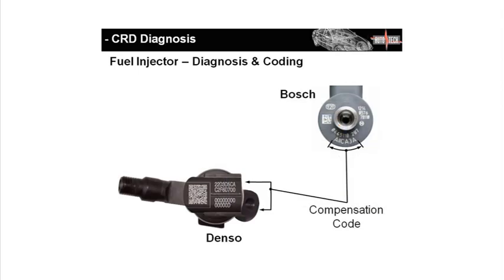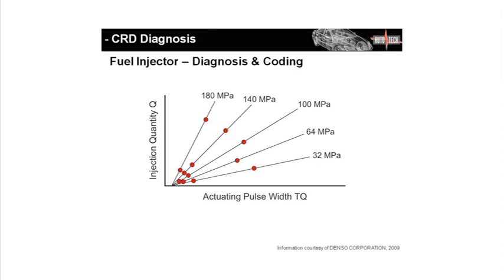The compensation code is usually a string of numbers and letters on the top of the injector. Here, you can see that Bosch use 7 digits in their code, whereas Denso use 30. It's not possible to guess or change any of the digits in the code. An incorrect code will show as an error on the scan tool and won't be accepted by the PCM. The injector is flow tested after manufacture, under various pressures and pulse widths, and the difference from specification is what makes up the compensation code. This graph shows how Denso measure the 12 correction points that make up the 30-digit code.